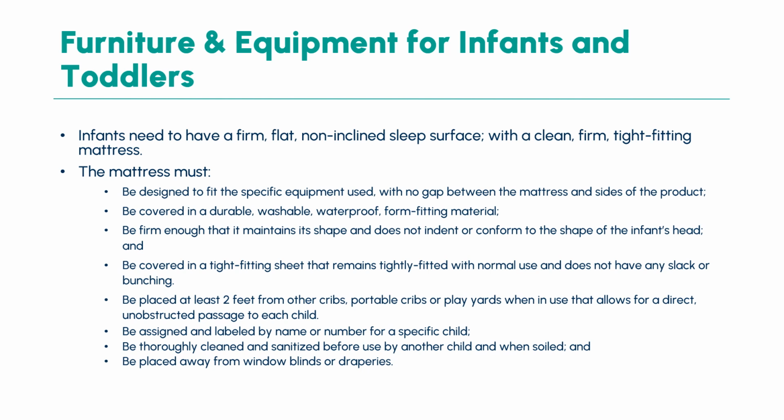Infants need to have a firm, flat, non-inclined sleep surface with a clean, firm, tight-fitting mattress. The mattress must be designed to fit the specific equipment used, with no gap between the mattress and sides of the product. Be covered in a durable, washable, waterproof, form-fitting material. Be firm enough that it maintains its shape and does not indent or conform to the shape of the infant's head, and be covered in a tight-fitting sheet that remains tightly fitted with normal use and does not have any slack or bunching.